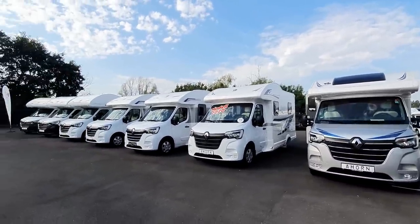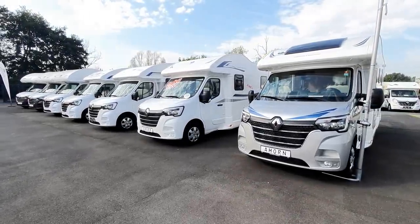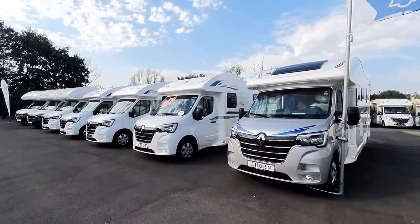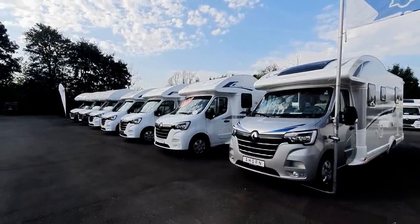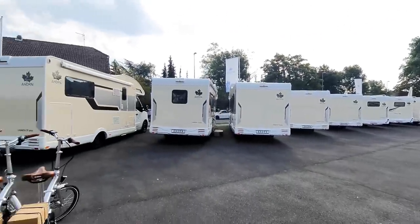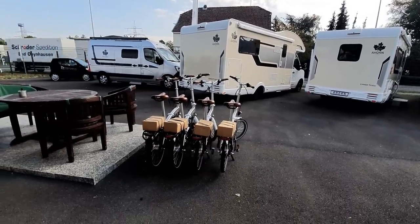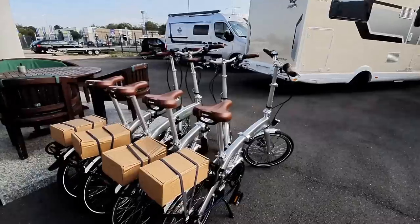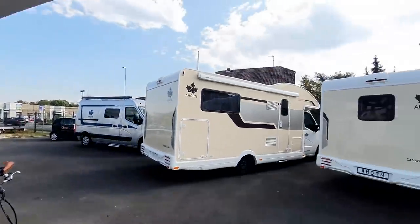Good. So there you have the Ahorn range here, part two, because I showed in an earlier film the Alaska and Canada range, which is slightly better, slightly more luxurious. I say slightly, because these ones are quite nice as well. But there they are. They've also got an electric bike now that goes with them. Everybody seems to be doing these sort of foldable electric bikes. So there's the Canada.